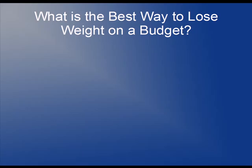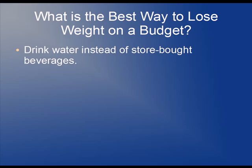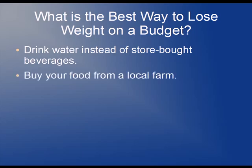Today I'd like to give you some of my very best tips for losing weight on a budget. Now, my first tip is that you drink water instead of store-bought beverages. By the way, most store-bought beverages are very, very bad for you. Not only is water healthier for you, but it's also going to save you money as well. And just make sure that you filter your water before drinking it.